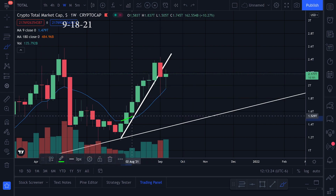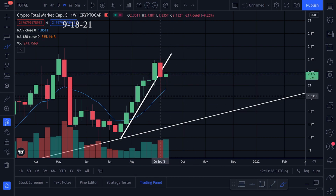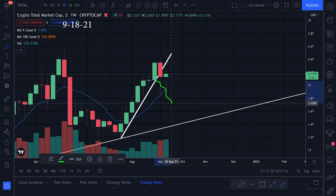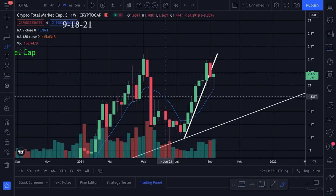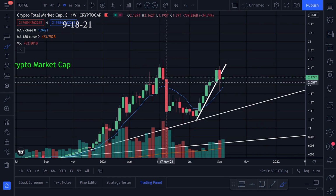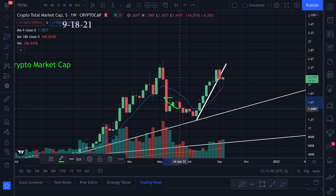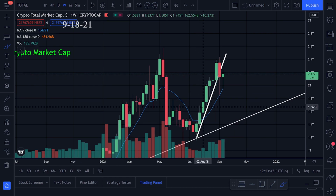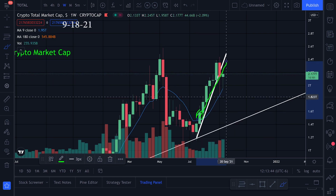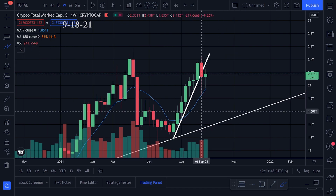We do not want to break below this weekly 9 moving average. That's going to be one of the signs that we're really going to be looking for to start getting bearish pretty much. So yeah, I think that's one of the things that we'll be looking for. As you can see right here, when we broke below the weekly moving average, we got that nice little mini bear trend, and then we broke back above it, and now we're getting this nice little bull trend. So yeah, that's basically how I'm looking at it.